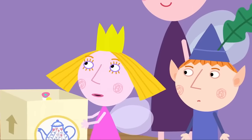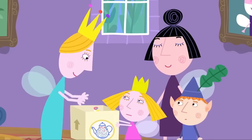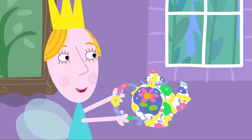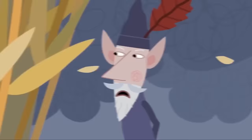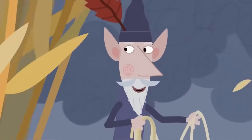We did try and mend it. It doesn't look like it did before, but the children have tried their hardest. Oh! That is beautiful. Just as beautiful as it was before. No, thank you, Nanny Plum. We've had quite enough of fairy magic. Now it's time for some elf skill.